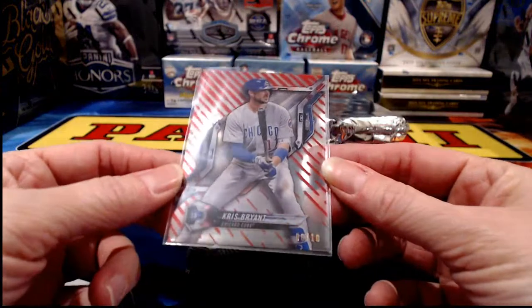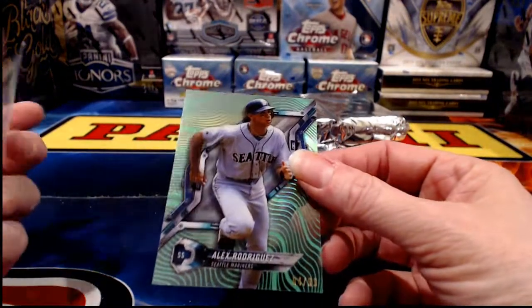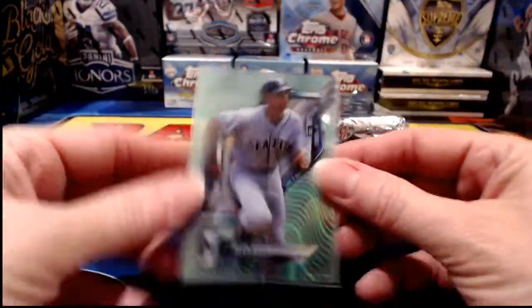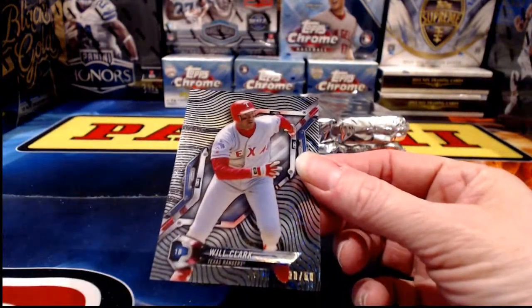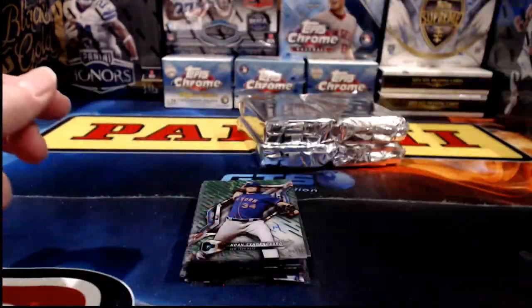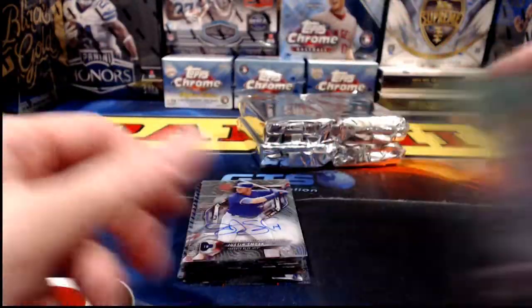This is numbered 210. It is Chris Bryant and the Chicago Cubbies. There's A-Rod for the Mariners. We saw him once. We see him again, numbered to 99. And Will Clark coming out for the Rangers, 250. To 99, Noah Syndergaard and the Mets.